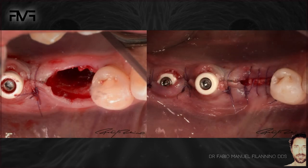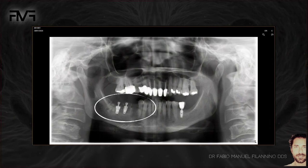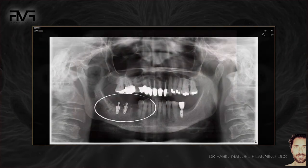So I decided to go for a delayed implant using the partial extraction therapy for the socket preservation, inserting only collagen sponges inside. And this is the postoperative panoramic X-ray.